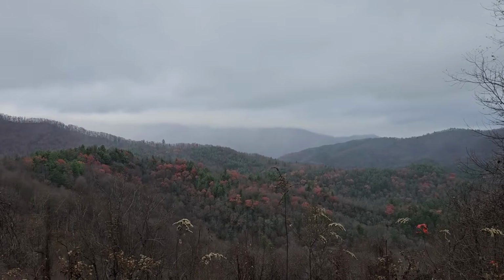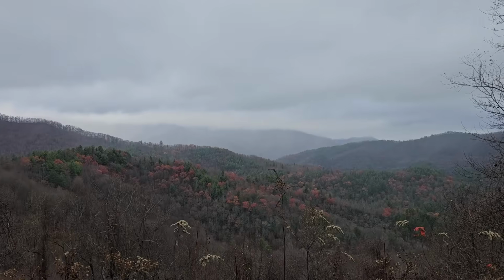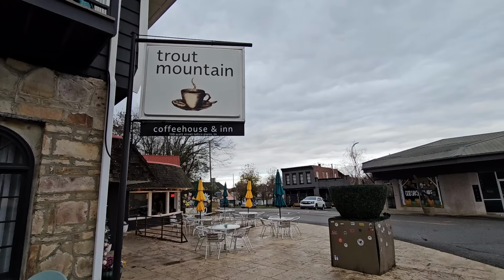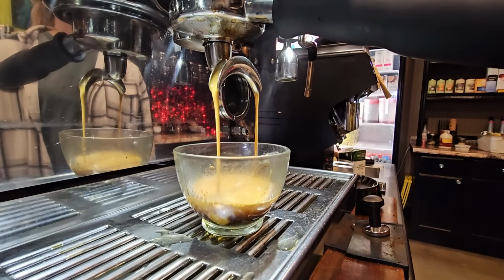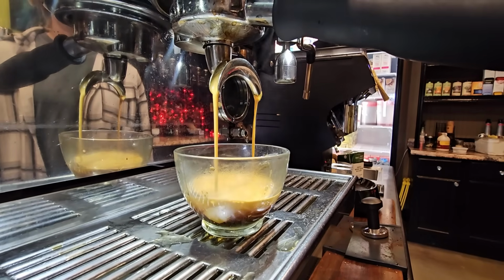We have made our way across the mountain this morning. It's a nice, dreary, foggy day, so I stopped in at Trout Mountain, got myself some coffee. They were nice enough to be open on Thanksgiving morning, so definitely stop in, get yourself a hot cup of coffee, latte, whatever you prefer, before making your way up the mountain.